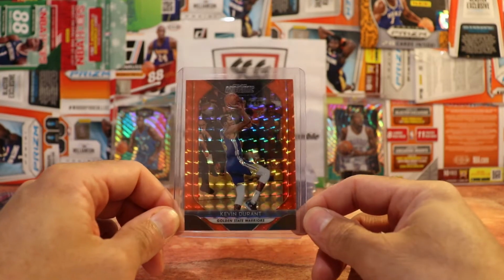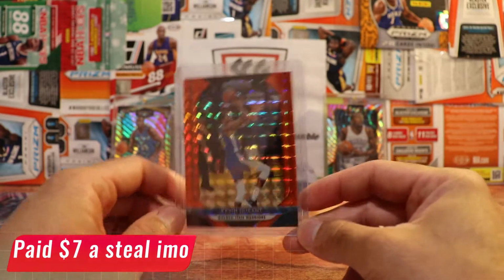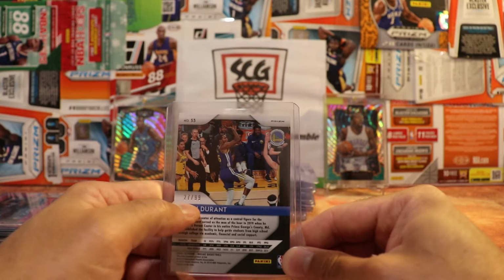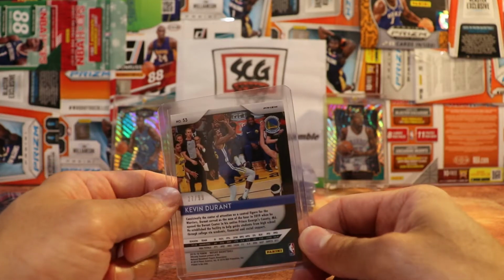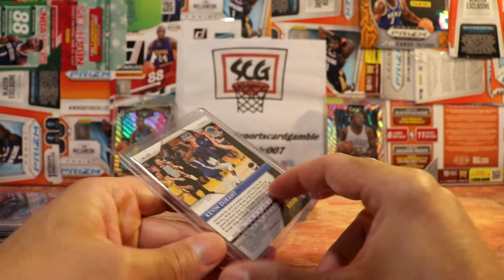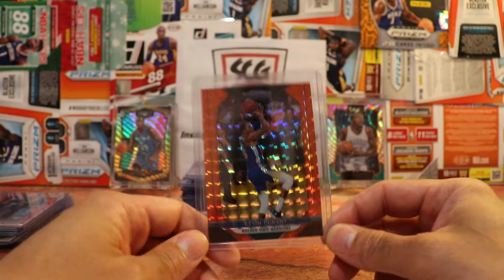So here's another one of those Kevin Durants. Nice orange. Really like the oranges this year. Now, I've noticed with Mosaic, as you look back, they've kind of switched up what their serial numbers are, like with the colors. So I think 2017-18, it wasn't out of 99. It might not have even been serial numbered. I don't remember, but I know it's different, I think. So they've kind of switched that around. This is probably my favorite year of Mosaic, even with the new stuff.